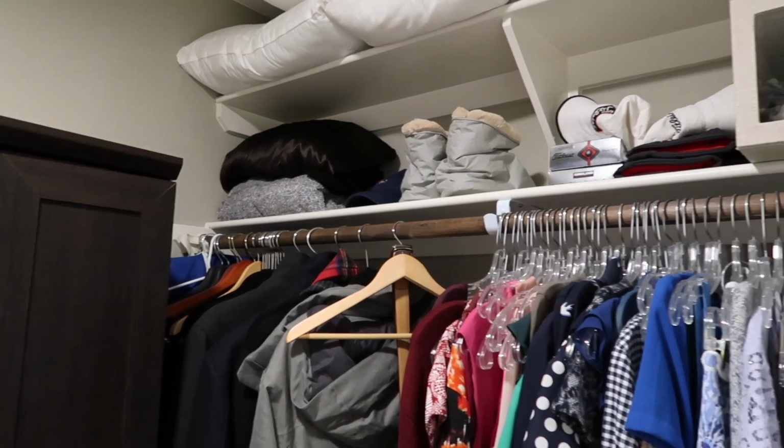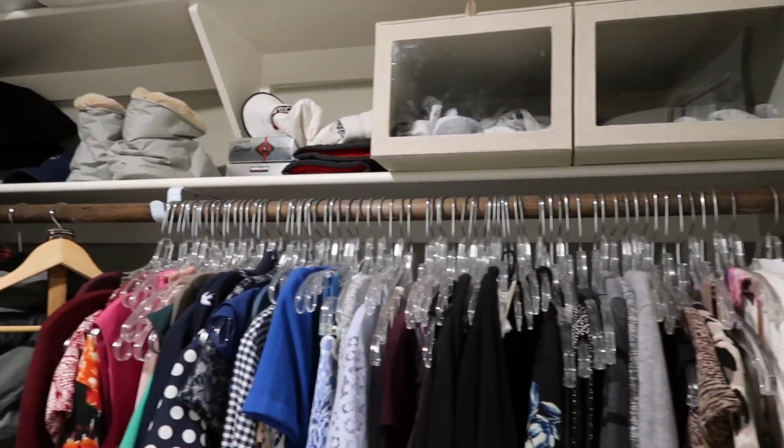Above that, my husband has some extra storage there as well. I keep my slippers and some extra bedding type items.